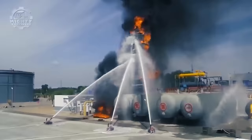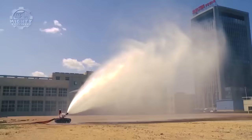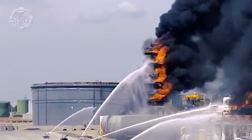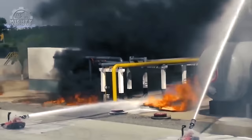What sets these robots apart is their ability to work autonomously in extreme conditions. They're a game changer in firefighting, enhancing safety for firefighters and improving fire response times. Firefighting robots highlight the importance of automation in firefighting, where rapid and effective response can save lives.